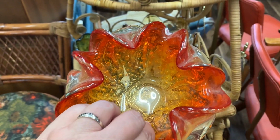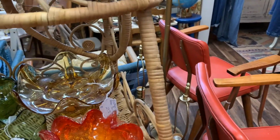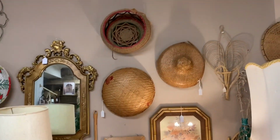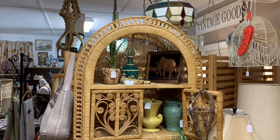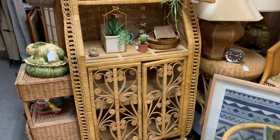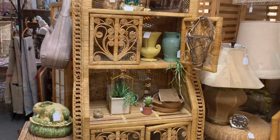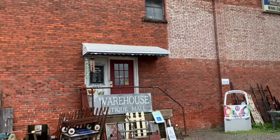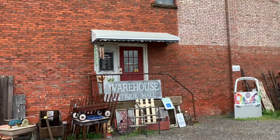I did not, however, buy this ashtray, which I keep continuing to look at. I probably should have taken that with me if I liked it that much. Here's a last look at some really pretty boho displays here. This booth was set up very nicely. And then I'm going to show you a shot of the outside as I'm leaving. So here we are. I'm going to head back to Paducah and show you what I found.